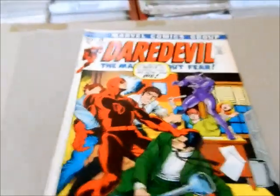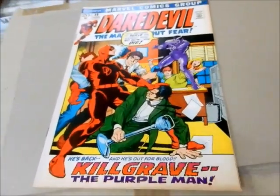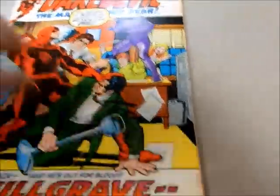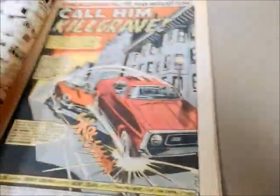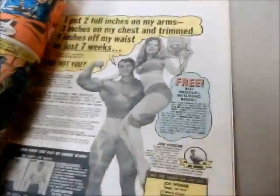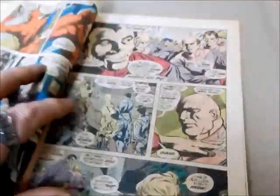Number 90 was the last one they did, but I went and got the number 88. This is being priced up for a customer, so I'm actually glad that he wasn't able to buy it at that time, so we can talk about this one quickly. Has Kilgrave, the Purple Man, of course, comes back. And again, of course, Gene Colan, Gary Conway, and Tom Palmer. So try to burn through this one rather quickly. And then, of course, you've got an Arnold Schwarzenegger ad in this one. As Arnold, man, he was all over the place back then.